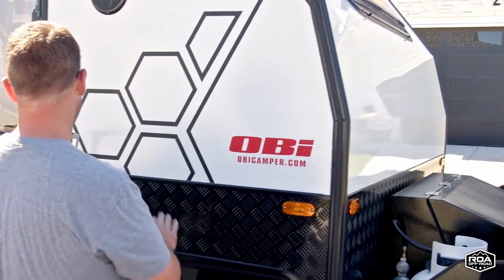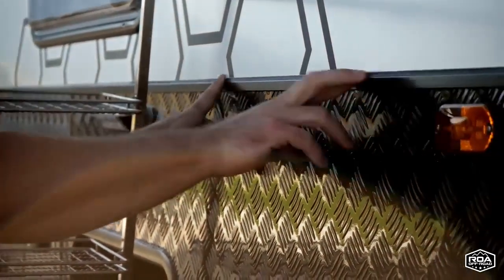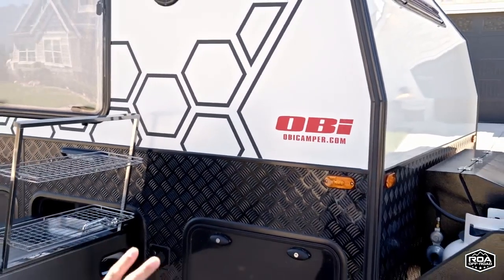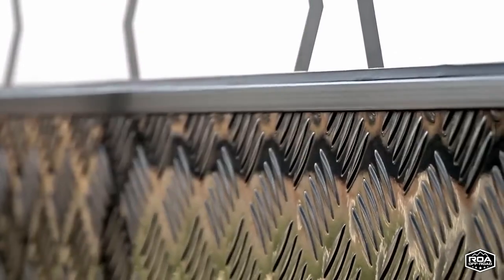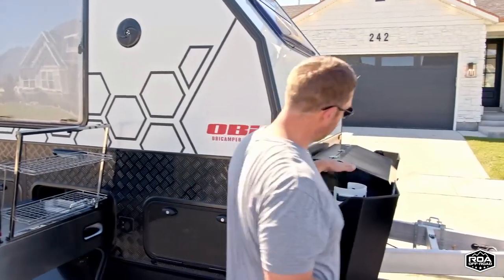Check this out. This is what I love about OBI. These caulk lines are absolutely beautiful. I've seen trailers where you swear a drunken sailor was caulking the lines and they're just smudged. They use their fingers. They're definitely using a tool for this because these lines are so straight. Attention to detail on these trailers is much, much better than what we've seen previously on other trailers that we've had.